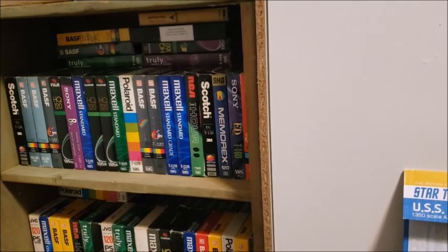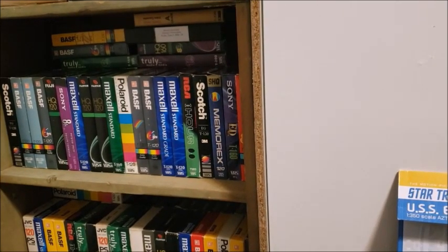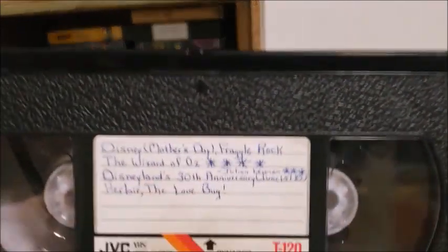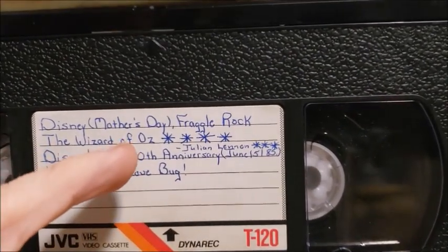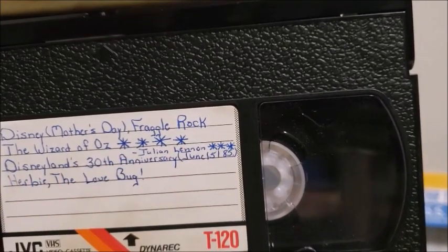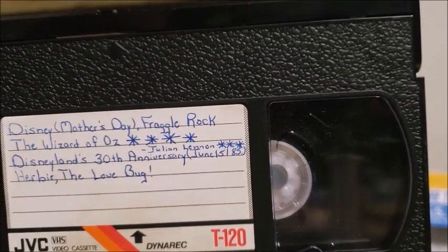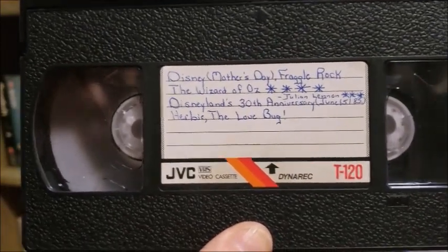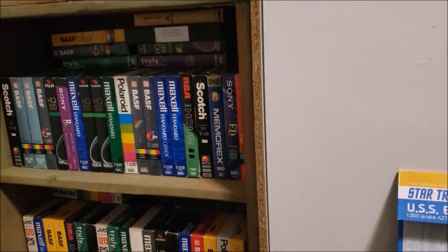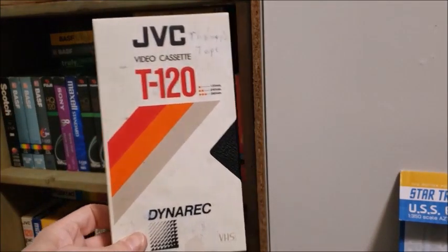All right, so on that very first tape from 1985, my mom taped Disney Mother's Day, Fraggle Rock. You remember that 80s cartoon? The Wizard of Oz, first time I ever saw it. She taped Disneyland's 30th because John Lennon's son was in it. And then she taped me 2 episodes of Herbie the Love Bug, the 1982 miniseries. So my very first VHS tape from 1985, and I've made sure to take the best care I can of it because it's now 37 years old and it was my very first tape.